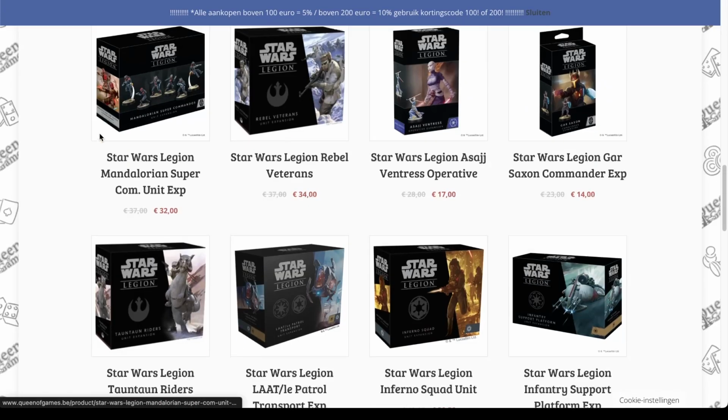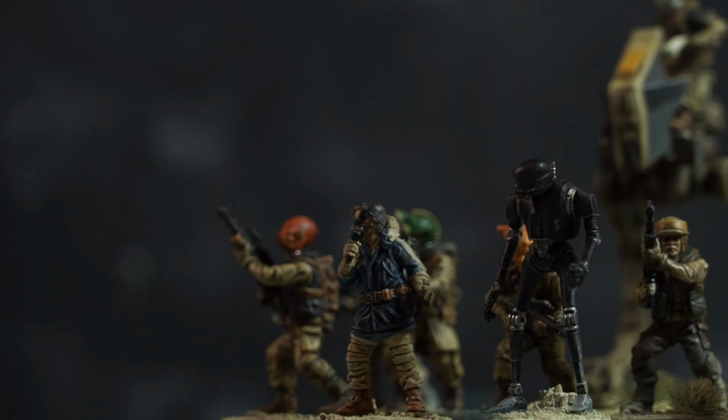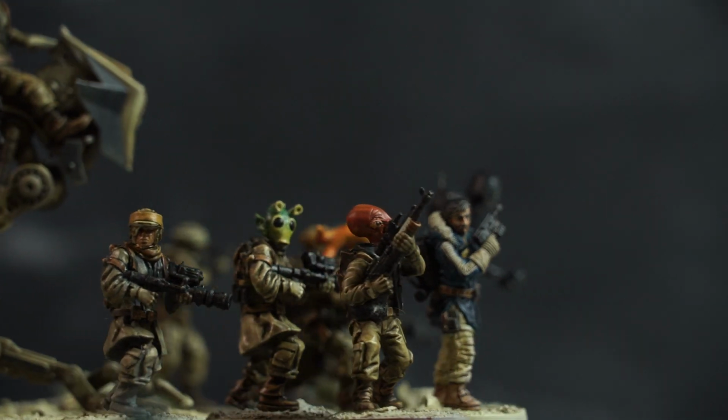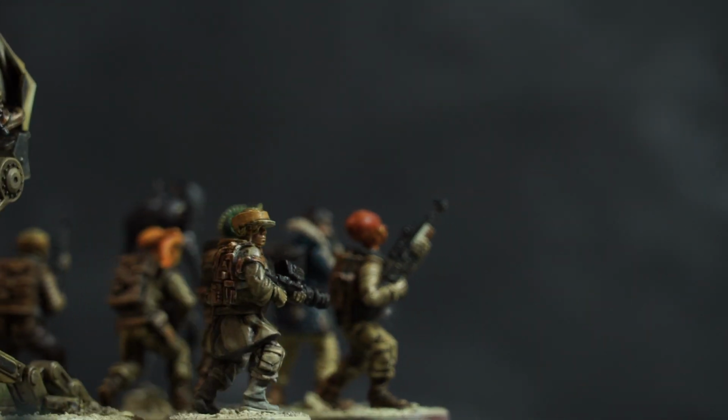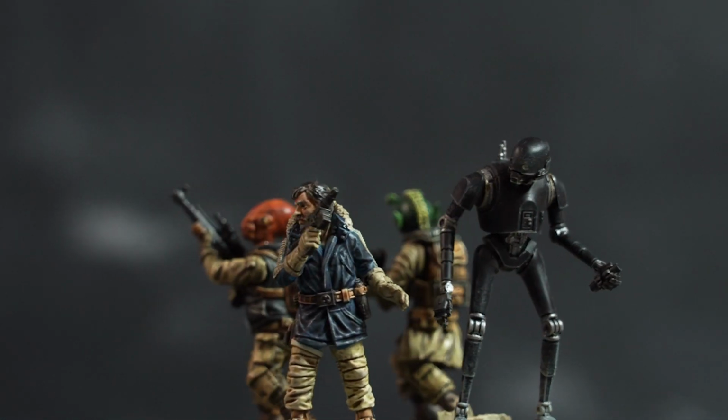Remember that pile of shame I was talking about a few weeks ago? Well, it got bigger over the past 2 weeks. I was looking for some expansions to buy to upgrade my current Rebel force. Since I only own the basic Rebel Troopers, some ATRTs and a couple of heroes, I thought about going the Pathfinders route. This would get me a pretty decent Rogue One skirmish list.